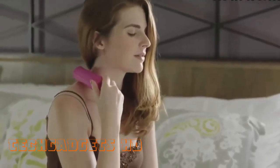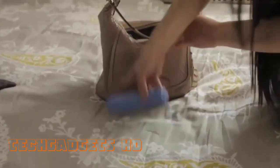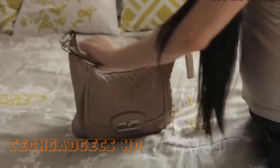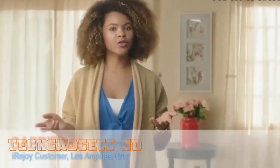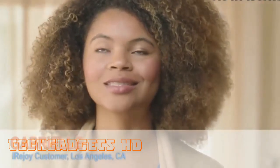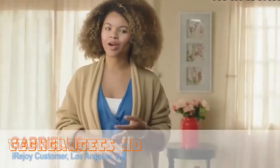As if that weren't exciting enough, we've added a 10-speed personal massage feature with a quiet ultrasonic motor, all in a small portable tube. And it's small enough to fit into your purse, bedside table, or travel pack, ensuring you will always be fully charged. My job has me traveling all the time, so it's really convenient to have iRejoy with me because my phone always dies. It has 10 different massage speeds that feel pretty divine. I'm able to plug on the go while I'm at the airport, in my car.